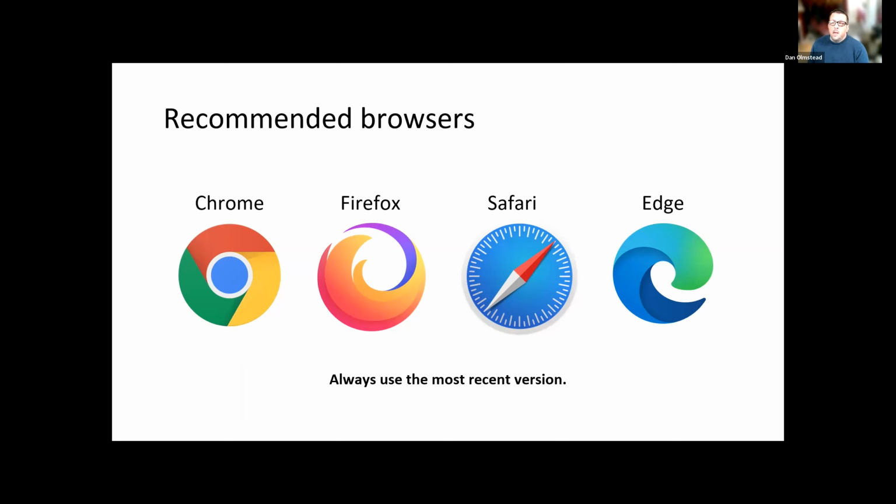So at this point, I'm comfortable saying that you can pretty much use any one of these 4 popular browsers moving forward. If you do run into some problems, and I'll get into this in the next couple of slides, we have communication channels back to myself and the NUA platform so that you're not hanging out there all alone.